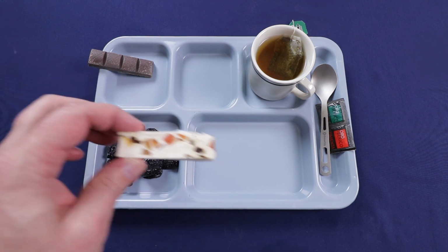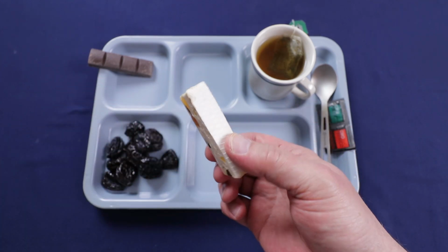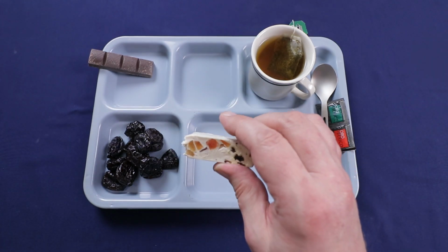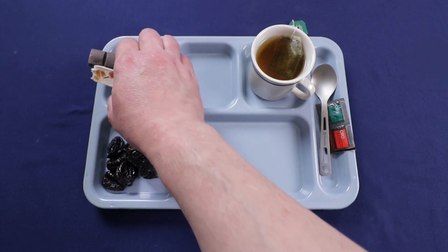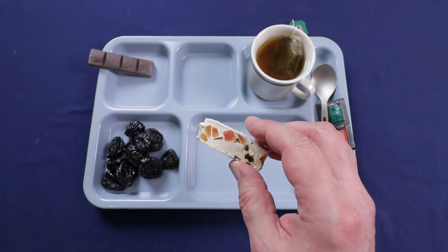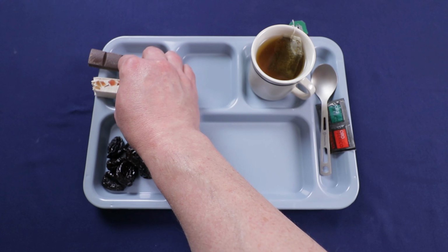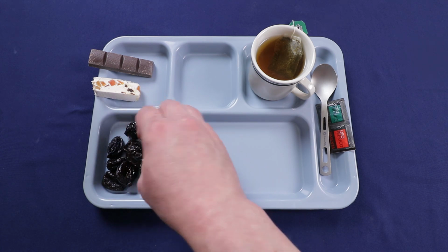But anyway, check out the nougat bar. Had this many times. On each side it's got a little bit of rice paper so it doesn't stick to your fingers. And this one's pretty good. For some reason, maybe it's just me, but it seems like the older these get, the more they, at least to me, smell like paint. But this one's pretty good. Nice and dense. Got good sweetness to it. Fruit helps out a lot. They're pretty enjoyable. And we'll check out our prunes.